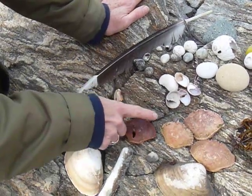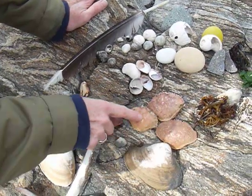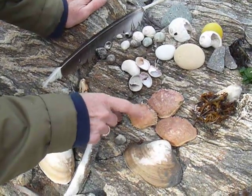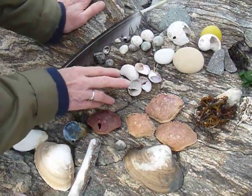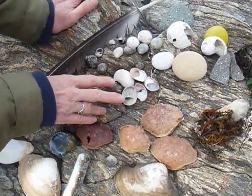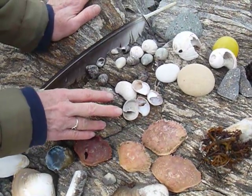If you want to look over here, here's some more crab carapaces. And these all look like rock crabs too. Yep, as far as I can tell, those are all rock crabs. Let me put that back. And then we have some univalves, or they're called gastropods. These are mollusks that only need one shell.